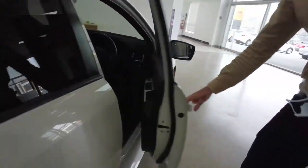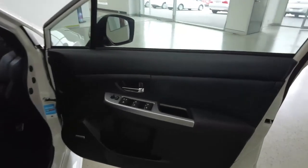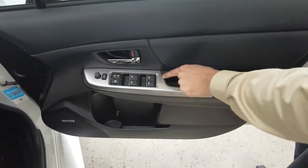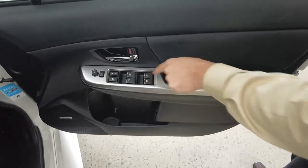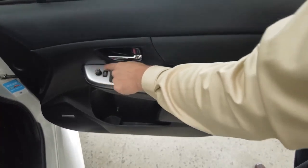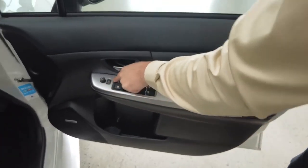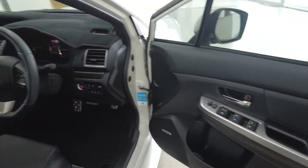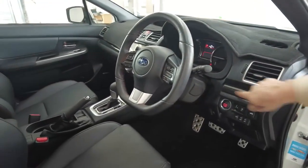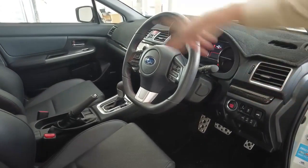All right, time now to take you through the front. Once again, the same finish along our door. Power windows, all of them are automatic. That means you press it once and you don't have to hold your fingers there. Car locks, and then your adjustments for your side mirrors, and this button here to fold them in, fold them back out. Jumping inside our car, we've got a lovely finish here, a maple finish that continues throughout the car.